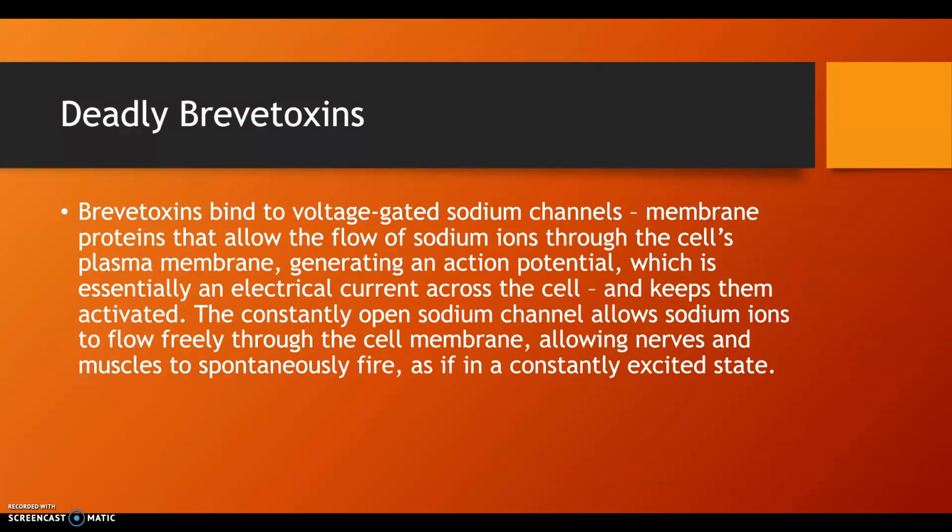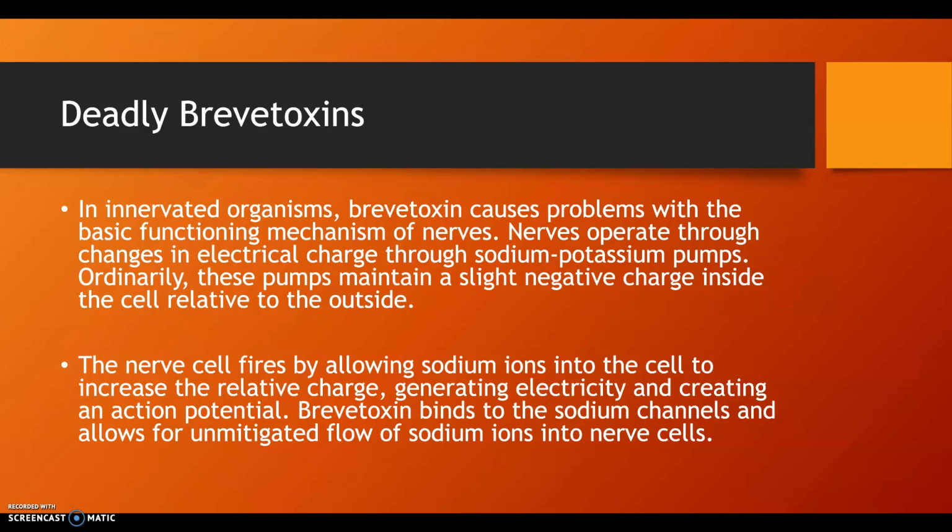So brevetoxins bind to voltage-gated sodium channels, membrane proteins that allow the flow of sodium ions through the cell's plasma membrane, generating an action potential, which is essentially electrical current across the cell, which keeps them activated. The constantly open sodium channel allows sodium ions to flow freely through the cell membrane, allowing nerves and muscles to spontaneously fire as if in a constantly excited state. So brevetoxins cause problems with the basic functioning mechanism of nerves.